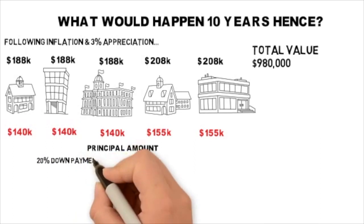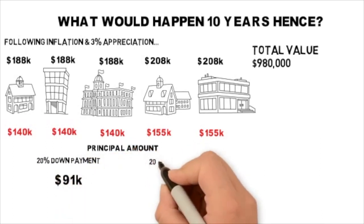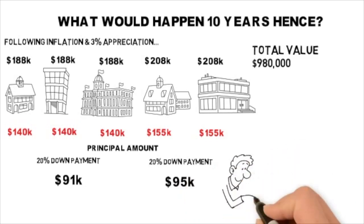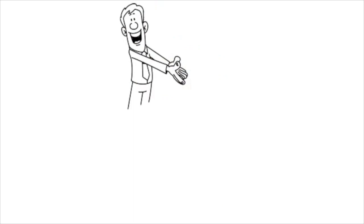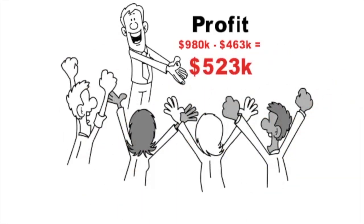Now, what I wanted to share at the bottom is in 10 years, these payments will be paid down principal on 30-year fixed. The 3 properties we bought for $140,000, the principal balance is $91,000. The 2 properties we bought for $155,000 is $95,000. So the mortgage balances, if they didn't sell or refinance, would be $463,000. The reason why I'm sharing this with you is I'm showing an example. If you invest $200,000 now in real estate, based on this example, your net worth would increase $520,000, which is awesome.